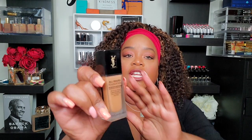Oh, let me stop. Let me go back. My shade in the Chantecaille is Suntan. I'm thinking about getting Carrot, which is the next shade and the last shade down, but this one is Suntan. This shade for the YSL is B70 Mocha.